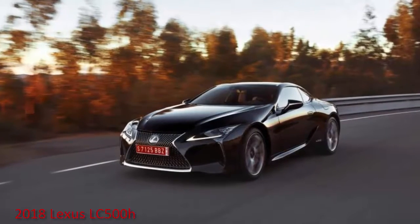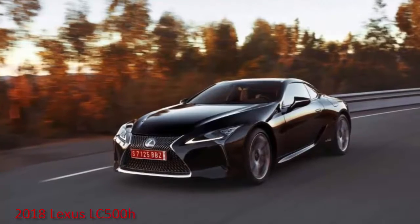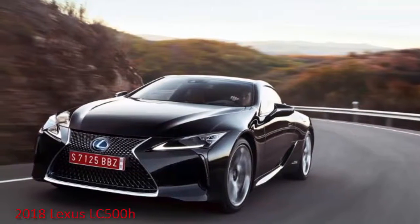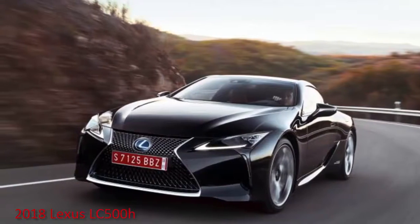If the new LC, which stands for Luxury Coupe, is an indicator of things to come, we'd say he's well on his way to succeeding. Mere minutes into our drive of the LC500 on the sinuous and extremely well-maintained back roads of southern Spain was all it took to have another epiphany.